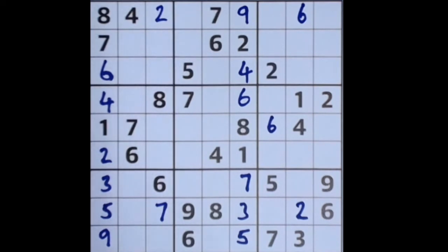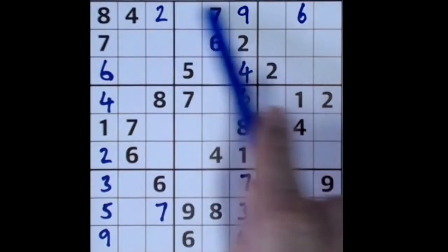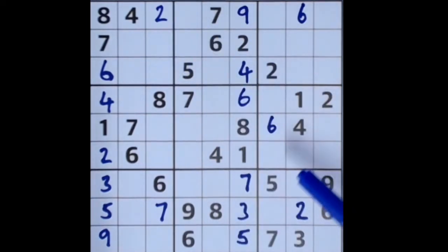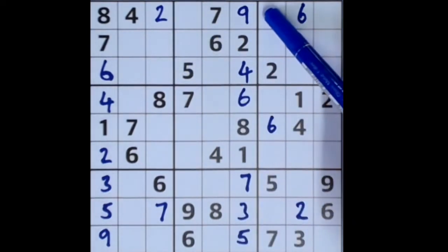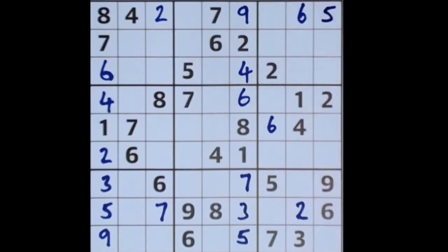Okay, now, so we can say this 5 stops in this row at the top here. We don't yet have a 5. This 5 stops this square from being a 5, and this 5 stops this square from being a 5. So 5 must be in the only other available cell, which is there. And now we can say this 5 blocking down here and this 5 blocking up here gives us a 5 to place there.